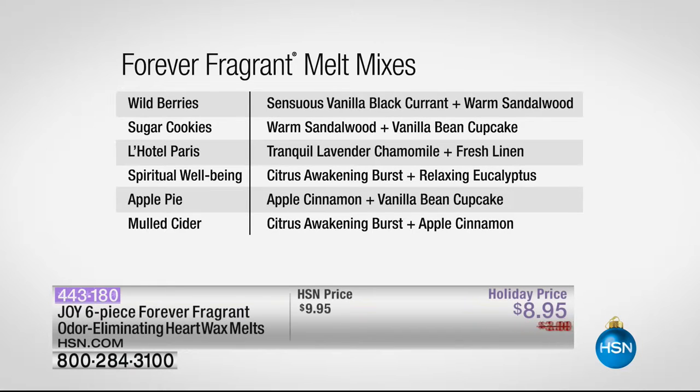Look at this. Here's all the ones you mix together. All available in these, and they're like $8.95. Free shipping. I want to do one more, apple cinnamon. I'm sorry, I love this one. Apple cinnamon and vanilla bean cupcake. If you mix those, you get apple pie.